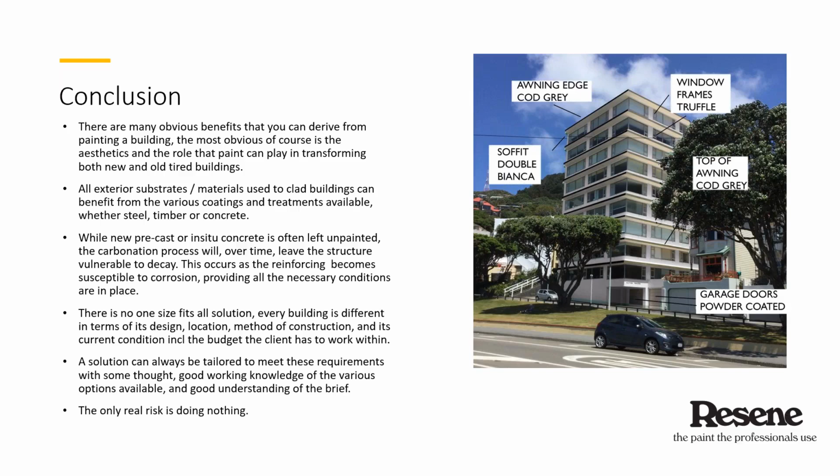This occurs as the reinforcing becomes susceptible to corrosion, as we've already discussed and seen, providing all the necessary conditions are in place. There is no one-size-fits-all solution. Every building is different in terms of its design, location, method of construction, and the budget that you have as an architect to work within with your client. A solution can always be tailored to meet these requirements with some thought, some good working knowledge of the various options available, and a good understanding of the brief. I suppose the only real risk is doing absolutely nothing.